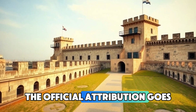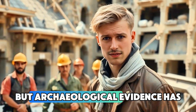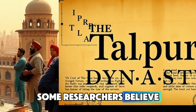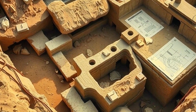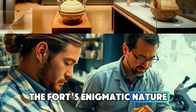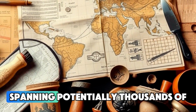The official attribution goes to the Talpur dynasty in the 19th century, but archaeological evidence has begun challenging this timeline. Some researchers believe portions of Ranikot may date back much further, possibly as far as the 4th century CE. This uncertainty adds another layer to the fort's enigmatic nature, suggesting a complex history with multiple construction phases spanning potentially thousands of years.